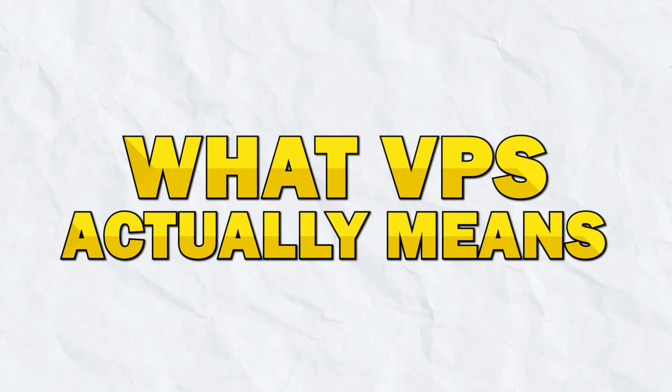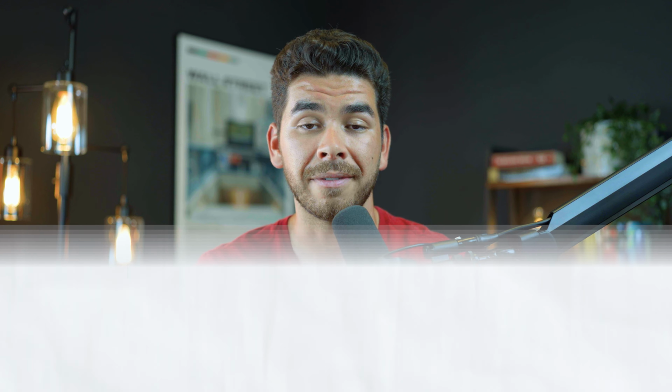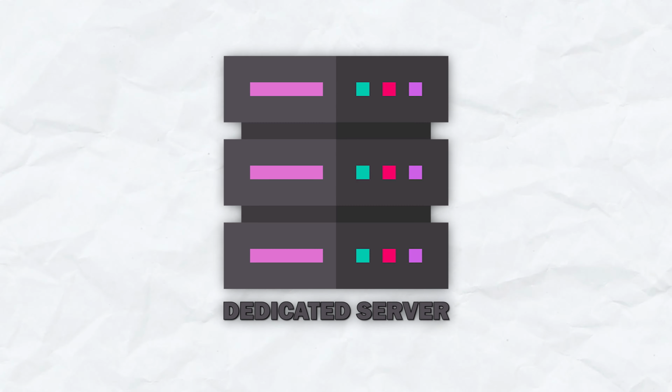Let's start with what VPS means. VPS stands for Virtual Private Server. Now let's briefly discuss the different types of servers and how you can think of them. For the sake of this illustration, let's imagine a server is a physical computer. And for servers, there are shared servers, private servers, and dedicated servers.